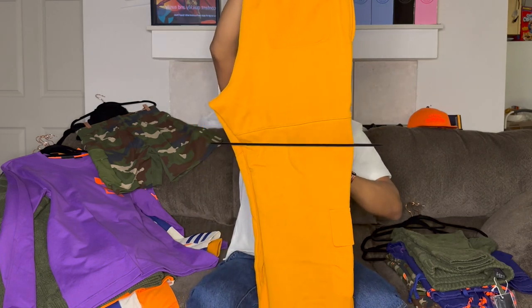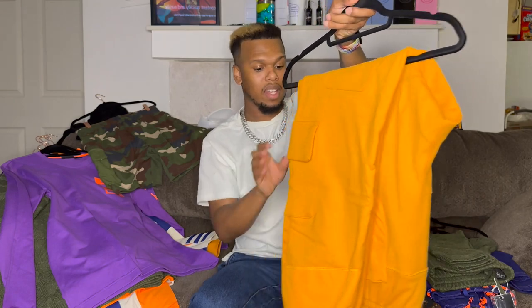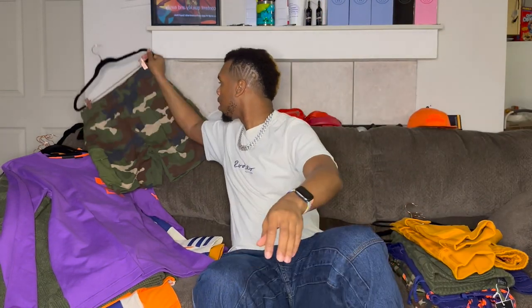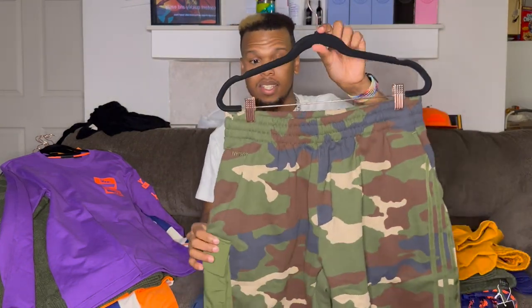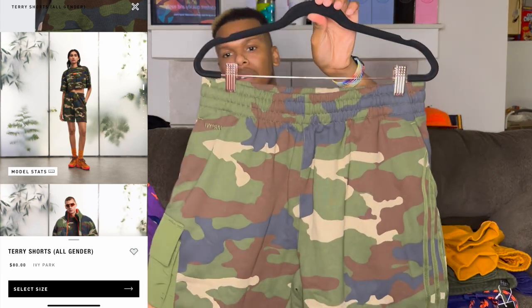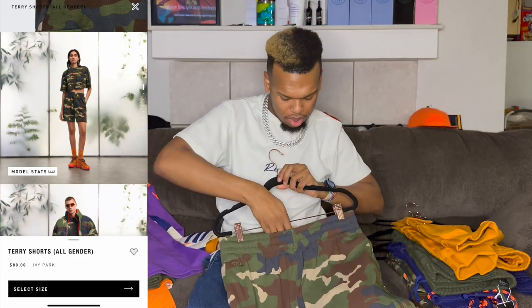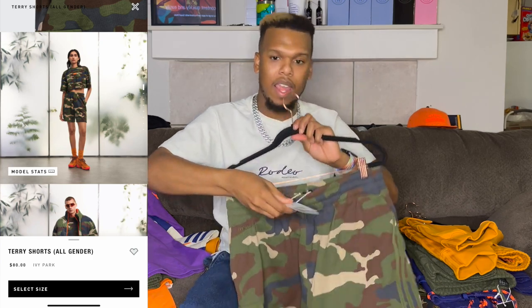I want to make sure I put everything away nice and neatly, so I can put it back in the closet. Last thing for the pants items, or shorts items in this case, we have the cargo shorts. These were $80.